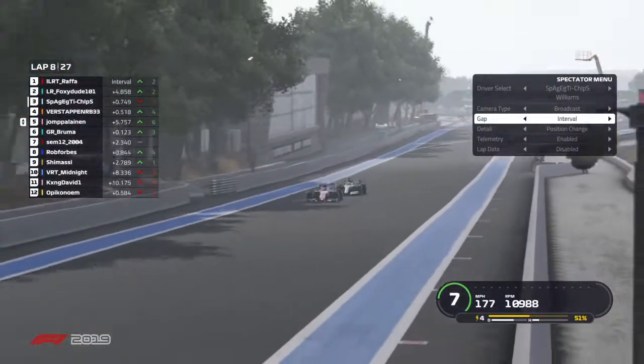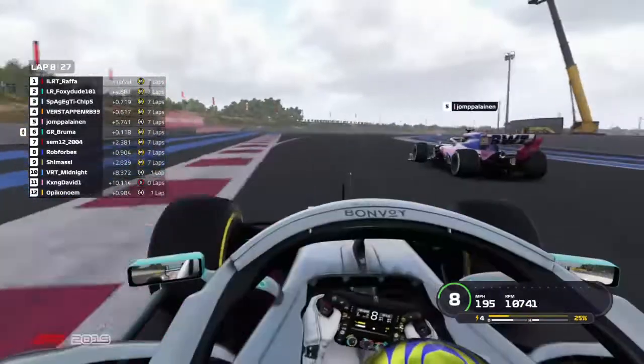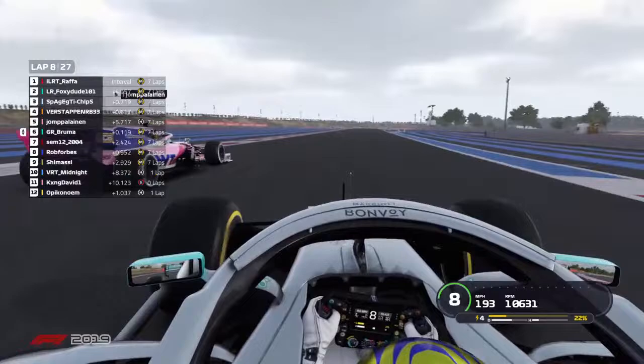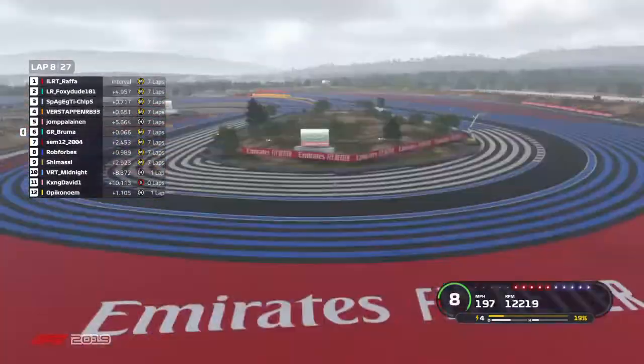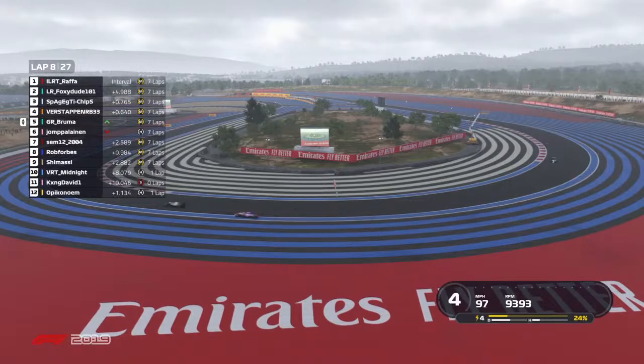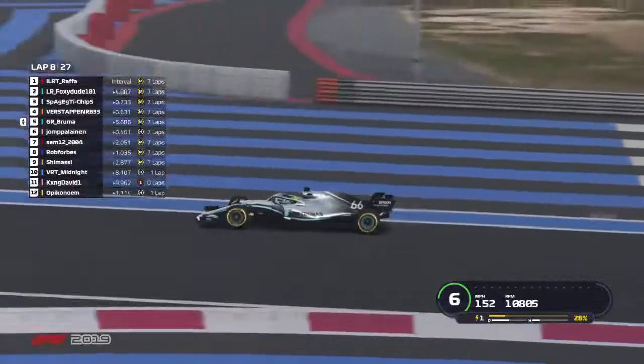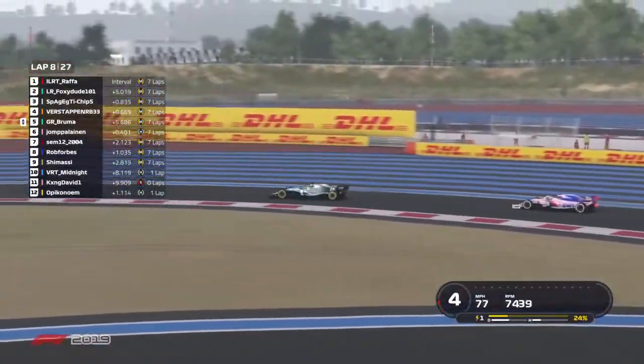But I don't think he's going to lose it for that long because he's closing up yet again. He's going to look around the outside of turn 10. He might try and go for the switchback move. Yes, he does. Can he get the position, though? Down the inside into turn 11 we go. And the Racing Point has run wide. And that gives Bruma the opportunity he needs to get past and puts him up into 5th place.